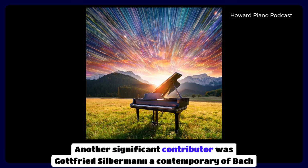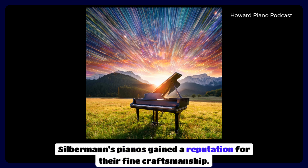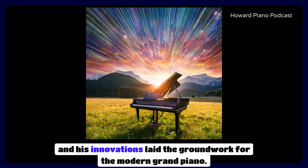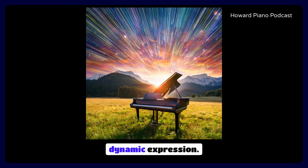Another significant contributor was Gottfried Silbermann, a contemporary of Bach, born on January 2nd, 1683, in Kleinbruch, a small village in Saxony. Silbermann's pianos gained a reputation for their fine craftsmanship, and his innovations laid the groundwork for the modern grand piano. His instruments were praised by Bach himself, who noted their potential for dynamic expression.